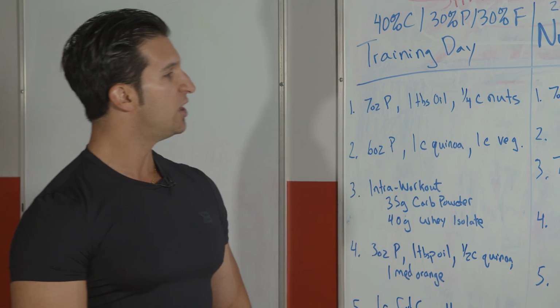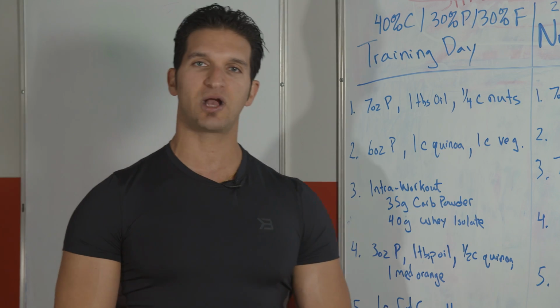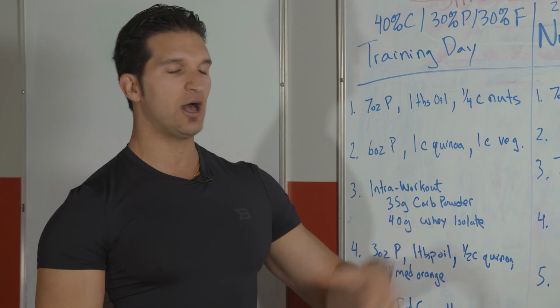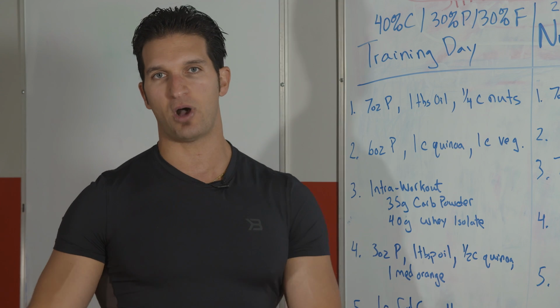1 cup of veg. I should say with every meal in the day, ideally you want to have at least 1 cup of veg. Because fiber is one of the forgotten nutrients that really helps with digestion, absorption, so many other things, but it's one of the things people underestimate.